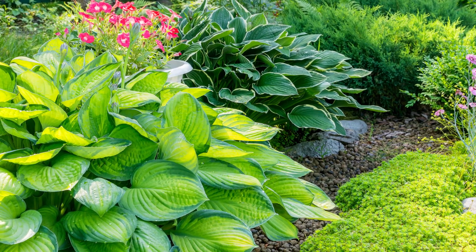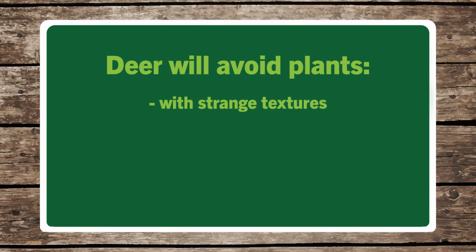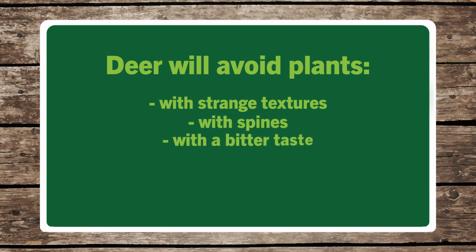One of the things that we can do about that is to plant undesirable plants out further in the garden and keep our more valuable plants closer to the building. Plants that the deer tend to avoid unless they're really hungry are going to be plants that have strange textures or have spines or have a very, very bitter taste.